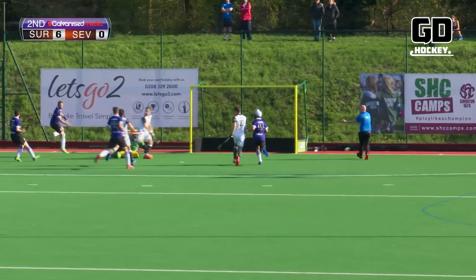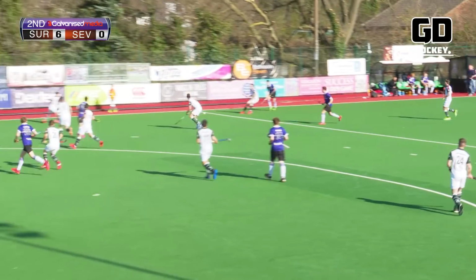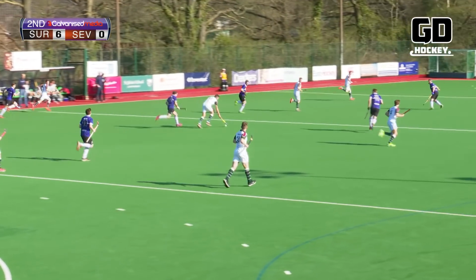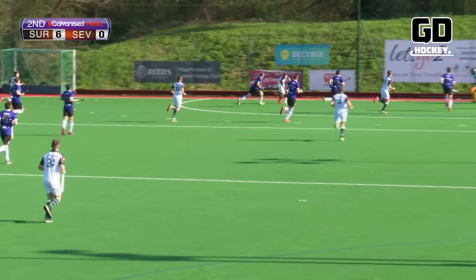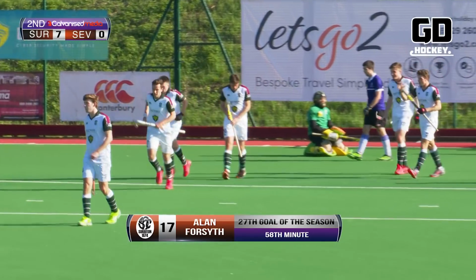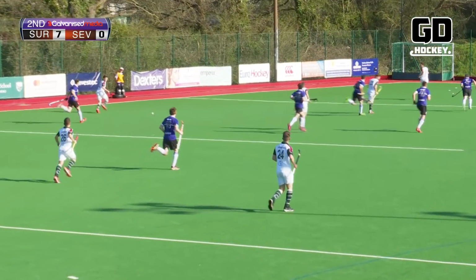Forsyth turning. Potten with the clearance only as far as Beckett. Beckett fires it in. There's a cool finish from Marshall. It's been turned over. And the ball has fallen kindly to Beckett, who plays it out to that left-hand side. Swiftly moved on. And here is Forsyth. Forsyth brings it inside and then flicks it over Potten. And it's 7-0. It was 2-0 8 minutes ago. 5 in 8 now for Surbiton.